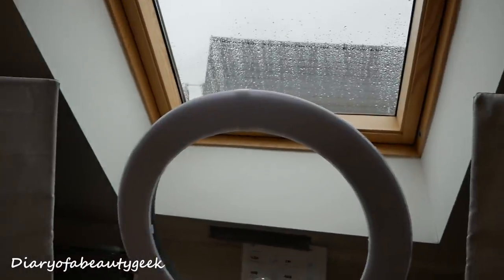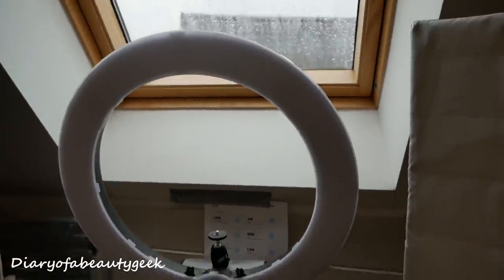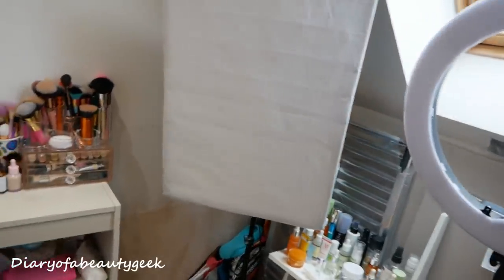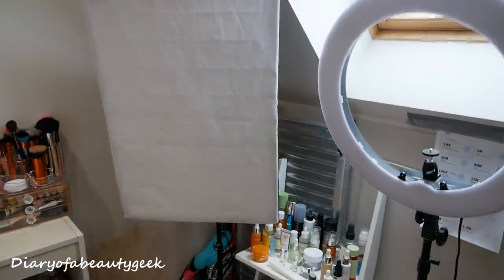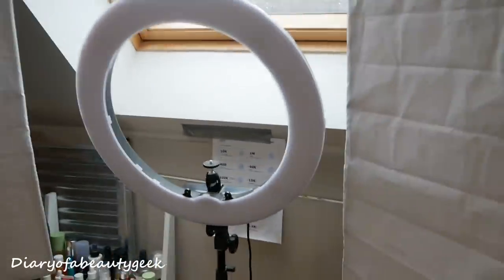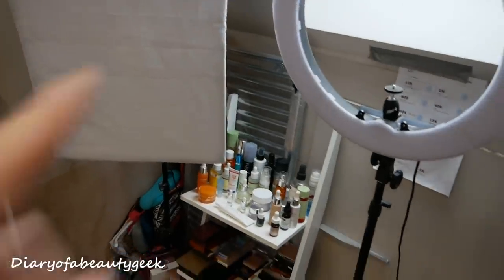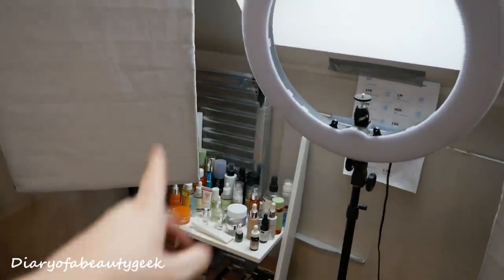I've got a Velux window, which is lovely for extra light in here, but it's not enough, unfortunately, because it's up high. I needed something further down. I've got two of these. I had these both together not long after I started YouTube, because I started using this room and I needed a little bit of extra light for when I was doing evening videos. And yeah, still got a radiator.